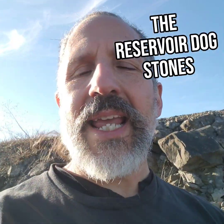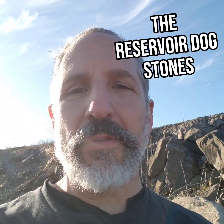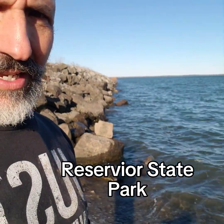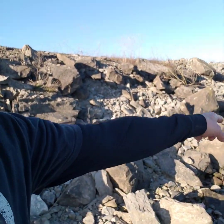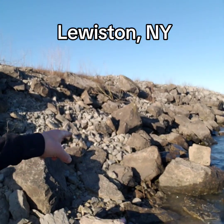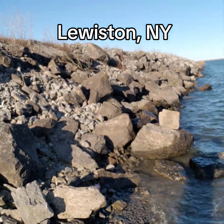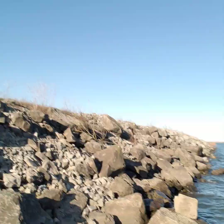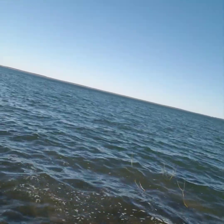Well, Aiden and I came to the reservoir to lift the Reservoir Dog Stones and to have some fun, but the water is up so high. Right there, I don't know if you can see it, on that plinth is one of my Reservoir Dog Stones, and there's two on the bottom, and the other ones are all the way down there, quite far away.